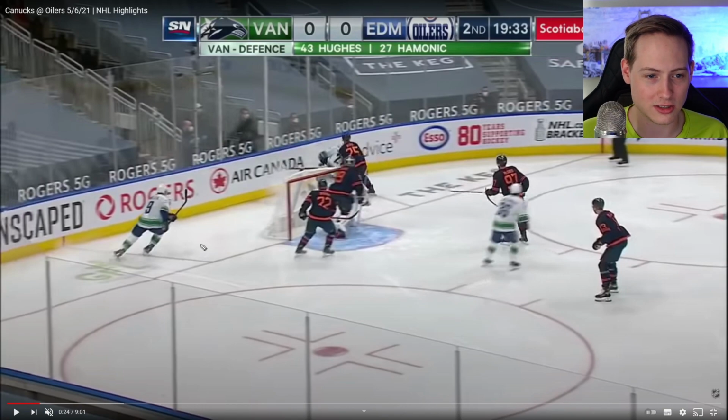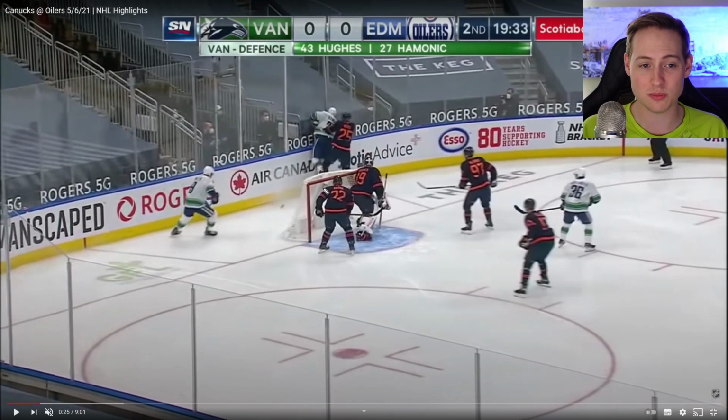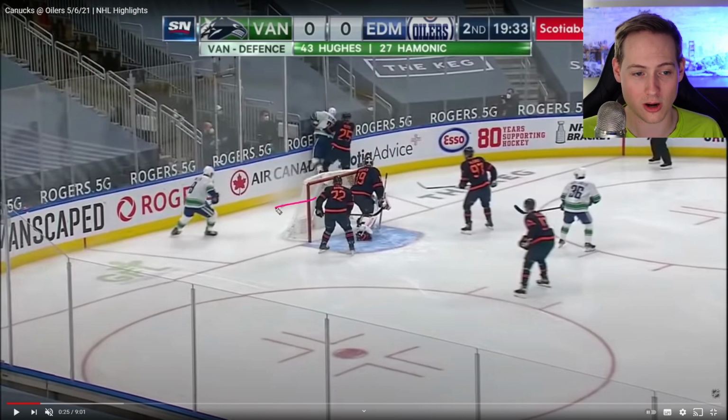Now, what you'll see is JT Miller immediately goes down and sits here to support. And you'll also have seen Nils Höglander, who was on this side, kind of sneaks his way over to this side, which is a good play. Because as you see here, as this puck squirts free away from Darnell Nurse and Travis Hamonic to JT Miller, puck's right there.